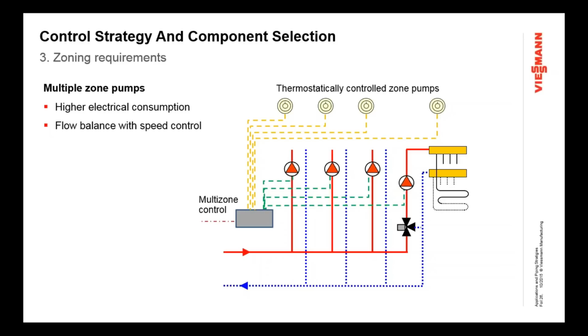It's sometimes hard to get exactly the flow you need for each circuit. So sometimes you may have too much or too little flow, and that's one of the downfalls of this, it's a little hard to get exactly the flow you require unless you're using a variable speed pump in each one of those circuits, which is certainly a possibility. And you also will tend to have a little higher electrical consumption than some of the other options I'll show you here, but certainly is something that a lot of contractors are really comfortable with.